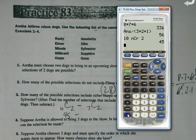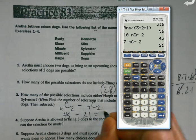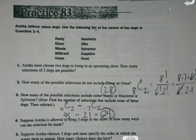So 7 choose 2 would be 21. That would mean there would be 24 of the combinations, if I were to write every single one out, that would include one of those 3. Not necessarily both, but it could be both, or it just might be one of those. So that's how you've got to watch for those. Occasionally you may have to add or subtract something. It does happen.